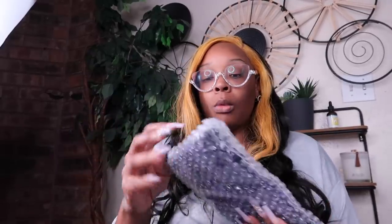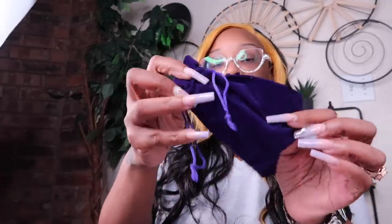Ordered these for a friend overseas. So I ordered them and I'm going to add stuff to it like a goodie box. Not a goodie box, a, what you call them? Like you get in college. Hair package. Very neatly packaged. And this is 5 bottles. Purple velvet bag.